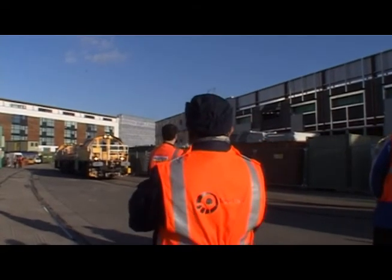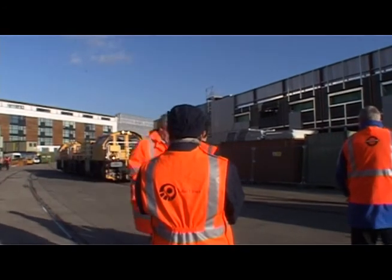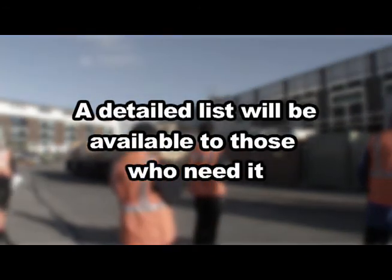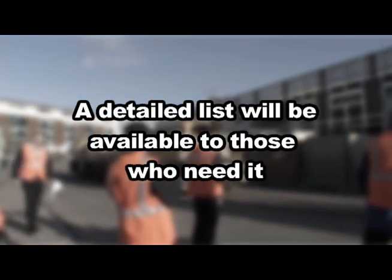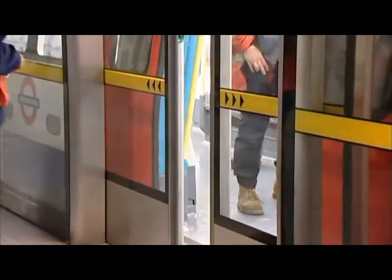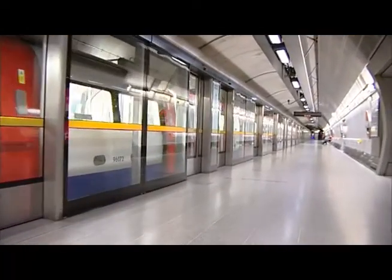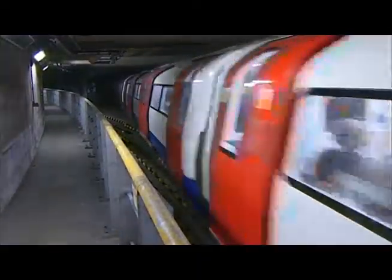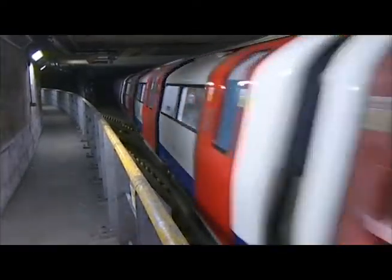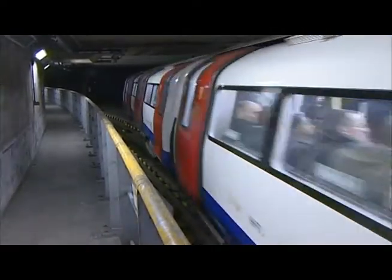Those involved in any aspect of the testing will be fully briefed. A detailed list of specific tests, including times, locations, actions and so on, will be made available to those who need it. Only when London Underground's Engineering Directorate are completely satisfied that everything is in order and meets their requirements will they then give the formal go-ahead to London Underground's Chief Operating Officer, who, in turn, will instruct the commencement of services with 7 cars at his discretion.